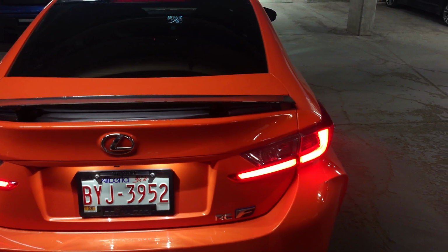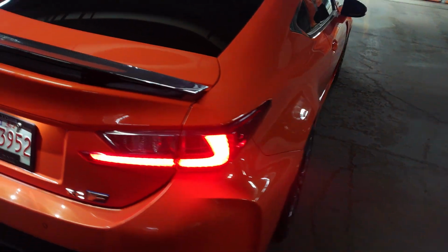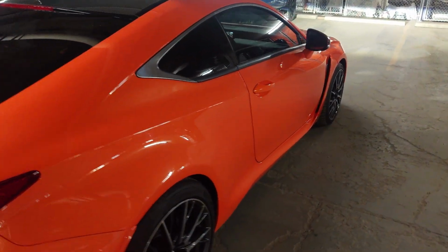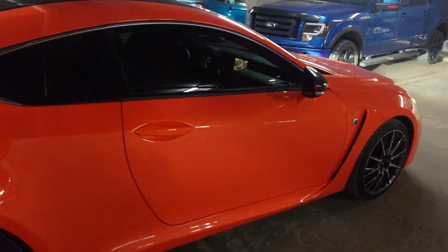So in 2012 they were developing the cars, and they were revealed at the same time in 2014, the RCF and the RC 350 at the Detroit Auto Show. So the philosophy was that they were going to build a chassis, and that chassis was going to be a high performance chassis that could really stand up to the rigors of track use.